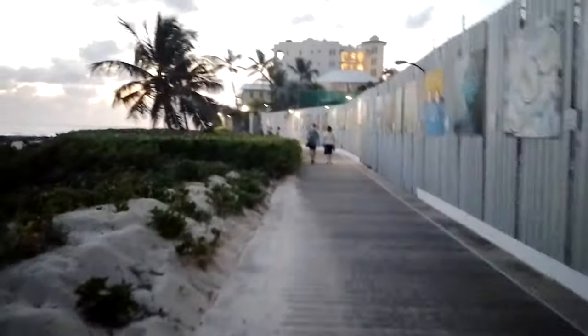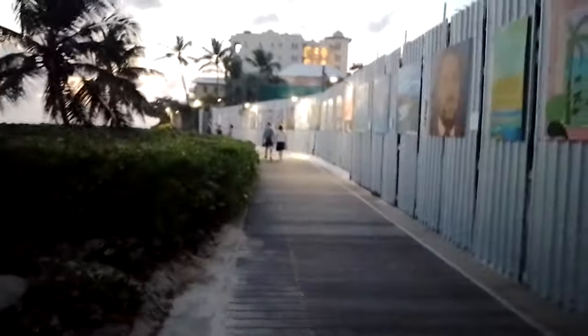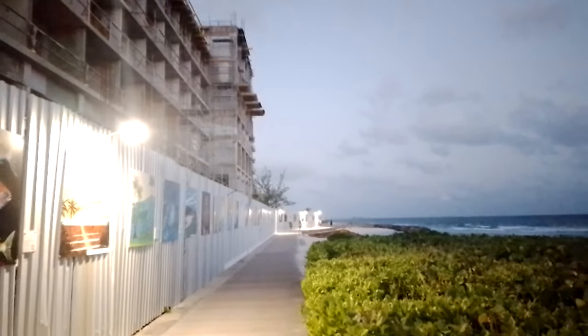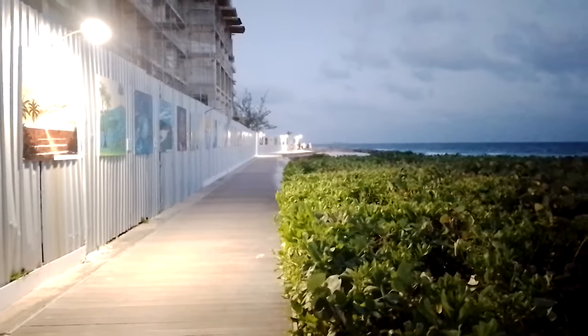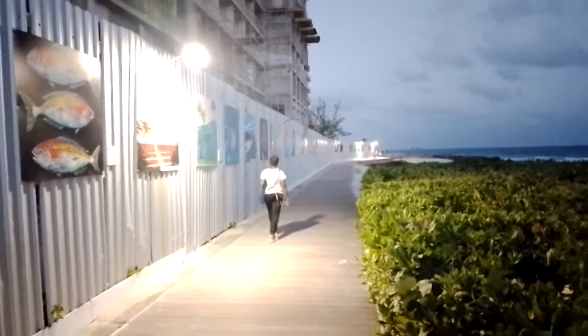Walking down towards the ending of Hastings Beach. Back towards the Indigo Hotel. Indigo is going up. New Indigo Hotel. This is all the south coast of Barbados here in the parish of Christ Church.